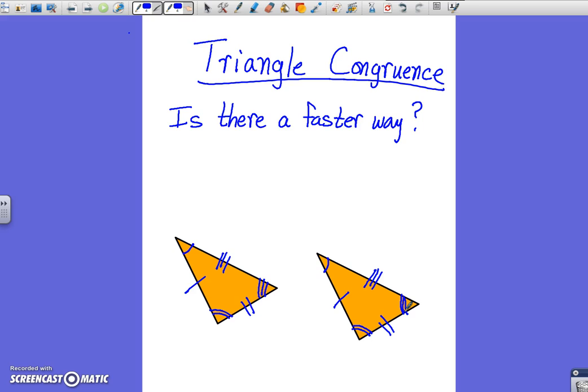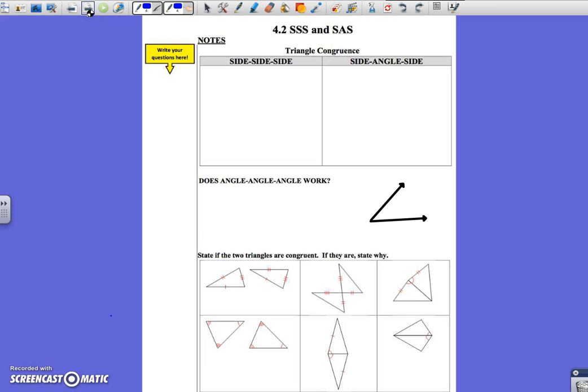In this age of technology that we live in today, everything can be done faster. So is there a faster way for triangle congruence? And the answer is yes. So tonight we're going to examine two ways that we can prove triangle congruence, two shortcuts, if we may, as to proving congruence.